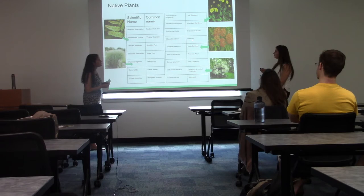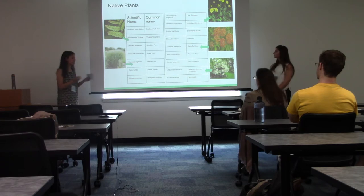So with some of these plants, like the wildflowers, which are the woodland sunflower, the brown-eyed Susan, bee balm, butterfly weed, and aromatic aster, they all will increase biodiversity and help get more butterflies and just make it more aesthetically pleasing out there.